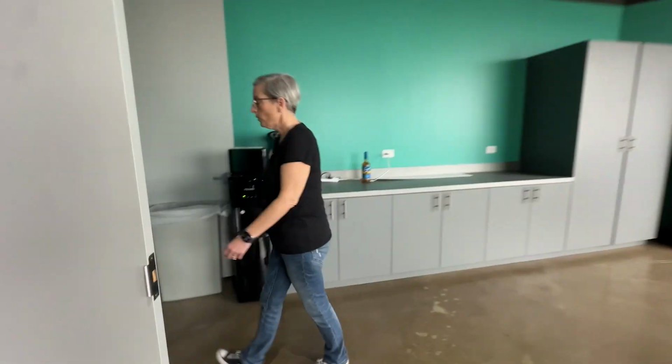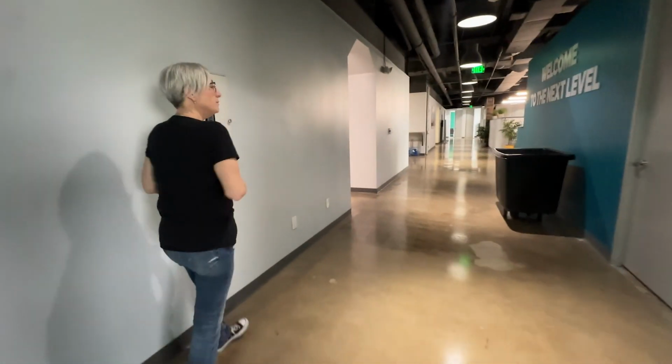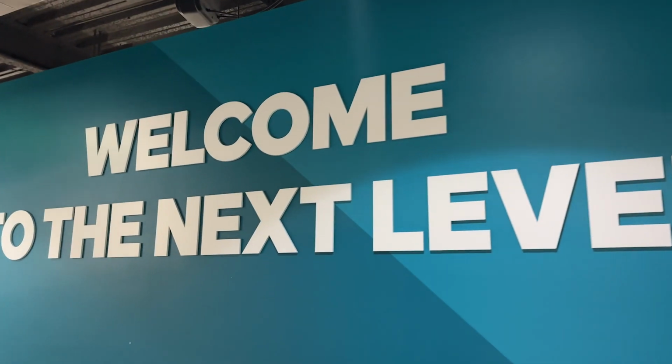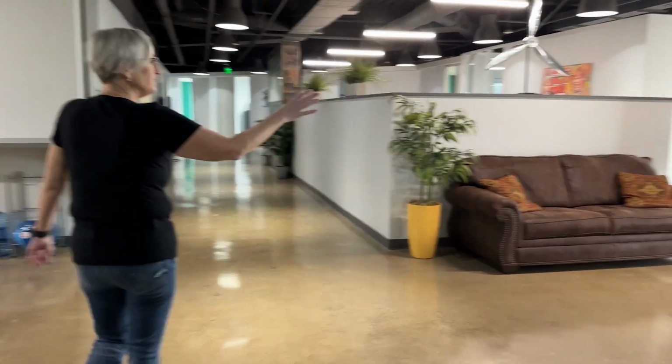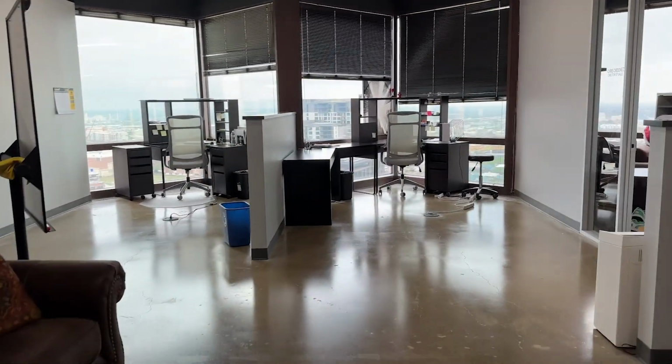So we're going to go around the corner here, and we're going to walk into the next signage, which just says, "Welcome to the next level." This is kind of the sales department here on the right-hand side of the building, which has some beautiful views of downtown Dallas to work off of their inspiration and find all those commercial contracts.